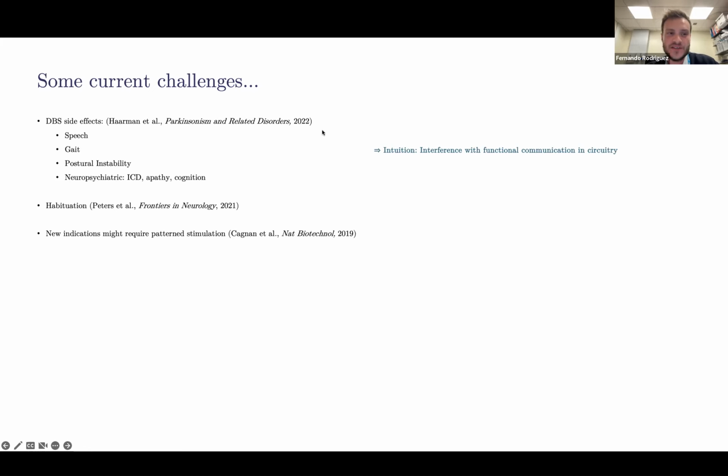In clinical terms, this translates to a number of impairments for patients that vary. Oftentimes they relate to speech, gait, postural instability, or in terms of non-motor symptoms, you might have impulse control issues, apathy, cognitive issues, and stuff like that. There's another effect called habituation, for which we often blame the fact that you have current being delivered into your brain for many years at a time at the same settings. And this creates long-term plastic effects that diminish the therapeutic effect of the stimulation.